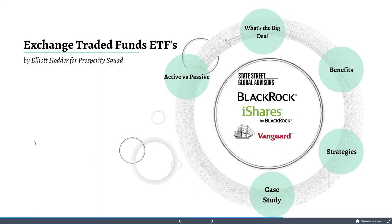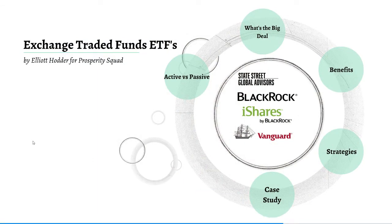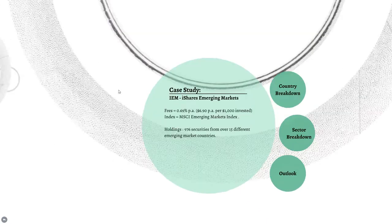Exchange Traded Funds. So Exchange Traded Funds are a very effective way of purchasing assets, especially for those beginning, because it means that you can diversify your portfolio quite quickly. Let's go into the different kinds of exchange traded funds first, just to show you what's available out there.